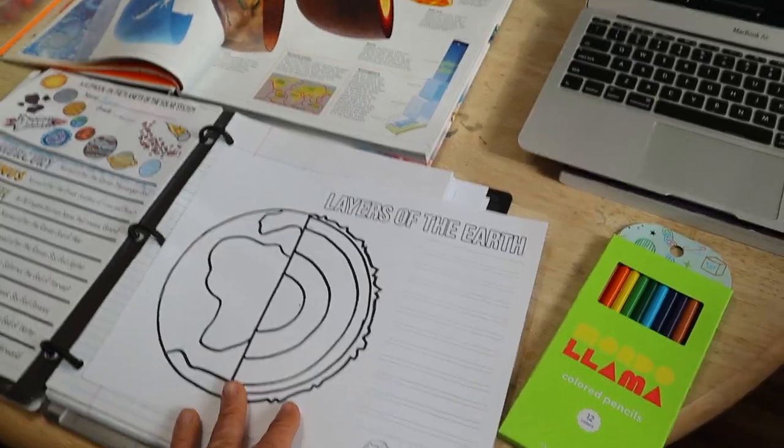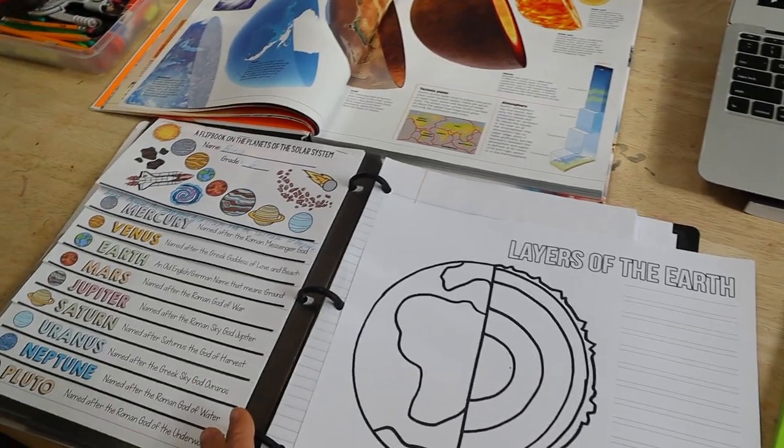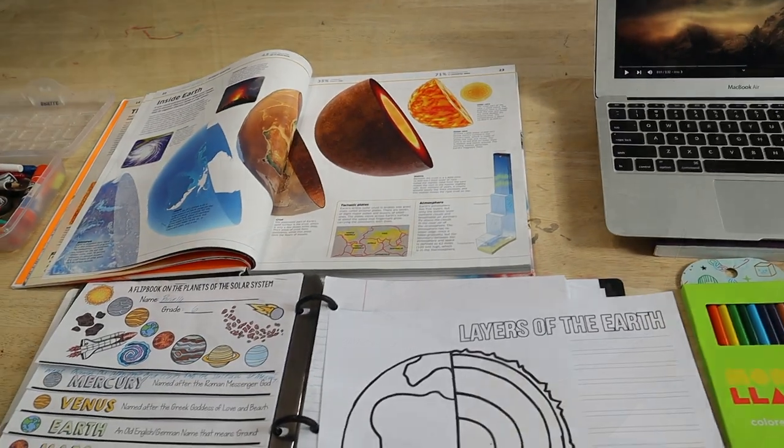If it does get too loud, I will go ahead and let her go upstairs so it won't be too distracting, but she actually likes to stay close to me just in case she has any questions. So this is how Brielle is going to work on science independently. Then we will break for lunch.